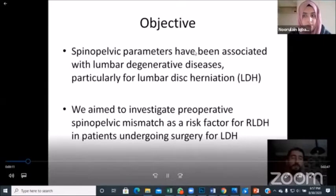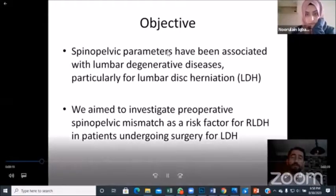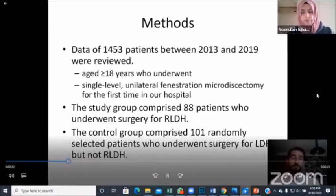Spinal pelvic parameters have been associated with lumbar degenerative disease, particularly lumbar disc herniation. We aim to investigate preoperative spinal pelvic mismatch as a risk factor for recurrent lumbar disc herniation in patients undergoing surgery for first-time lumbar disc herniation.